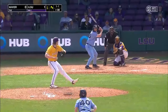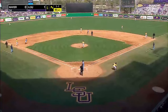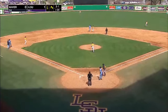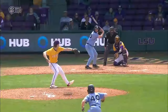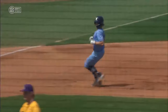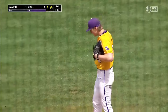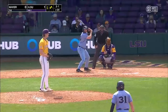Hurd from the belt with two aboard. That bounces and gets away from Travinsky. And Xavier, once again, is threatening. That's a wild pitch to produce 90 feet for both runners. Yeah, this is a spiked fastball. You don't see that very often, a fastball that is just thrown straight into the ground. But Hurd right now is trying to right the ship in the middle of this at-bat.